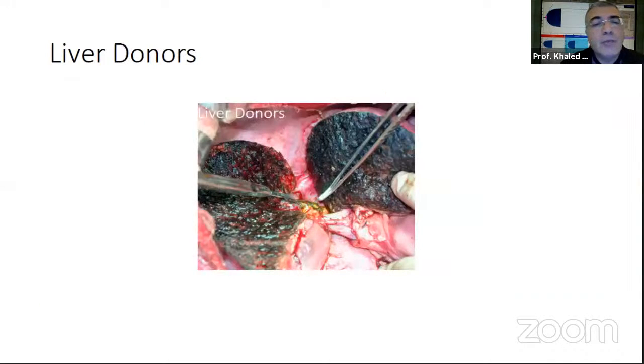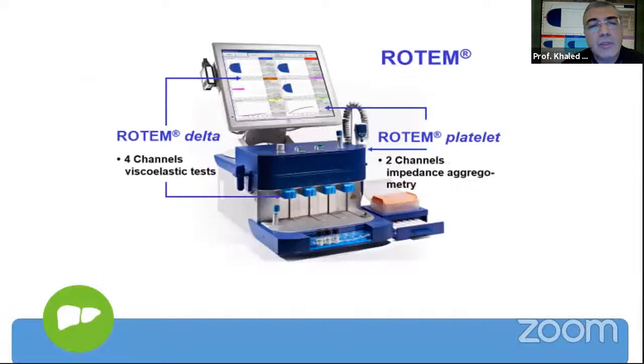These are the types of surgeries that we do during liver resection or in donor livers. We can split the liver into two pieces. We can remove the left lobe, the right lobe, and we have to do this in cirrhotic tissues, which is quite different from the Western world. In the Western world, liver resection is done on a background of healthy liver cells. But in our Middle East region, and particularly in Egypt, it's done on a background of a cirrhotic liver. Here, blood loss is more. Here, coagulation problems have to be tackled accurately.